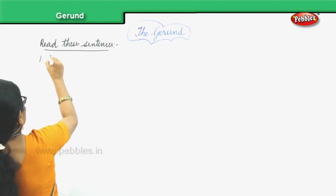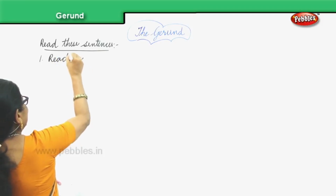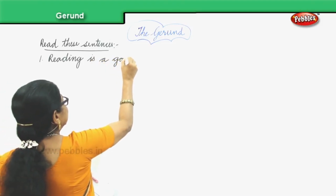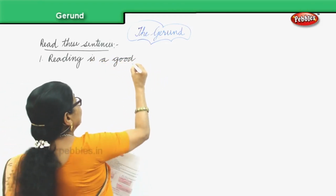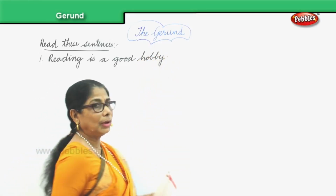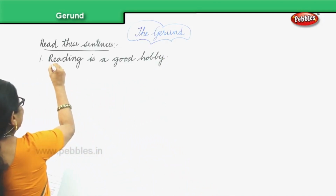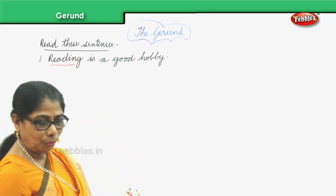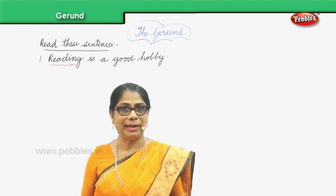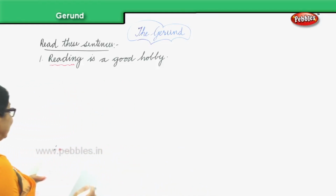Now, look at the word reading. We're talking about reading. I told you the gerund, the verb ends in ing. Reading is a good hobby. Number 2: Dancing is a form of exercise.